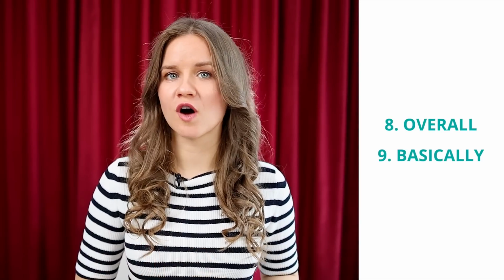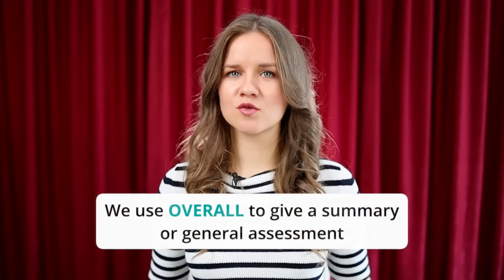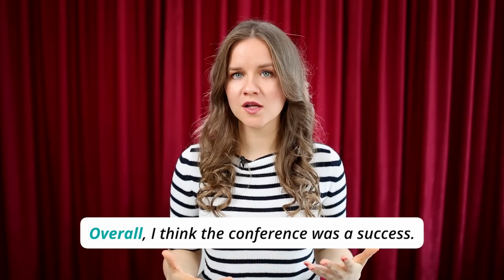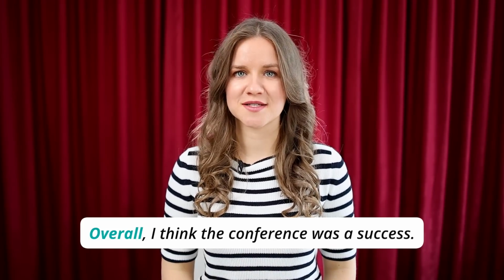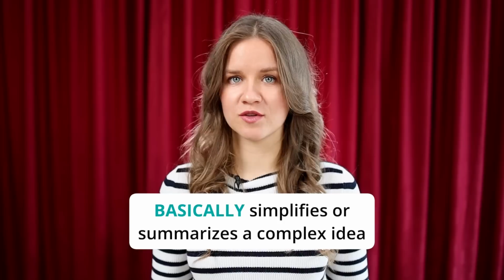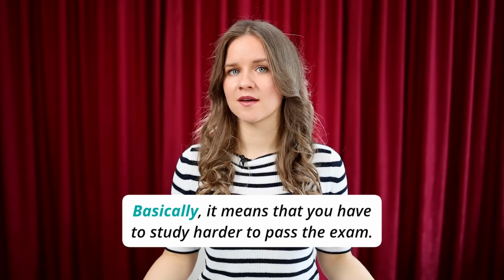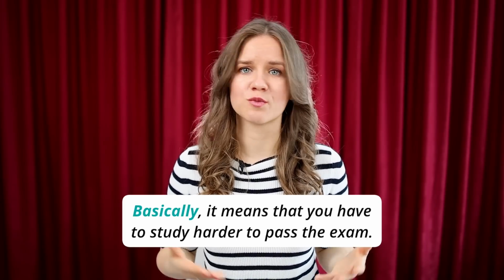The next 2 words on our list are overall and basically. We often use overall to give a summary or a general assessment. Overall, I think the conference was a success. Now, basically simplifies or summarizes a complex idea. Basically, it means that you have to study harder to pass the exam.